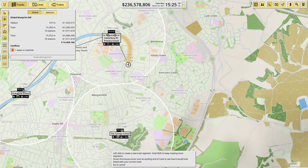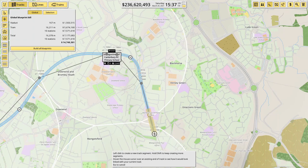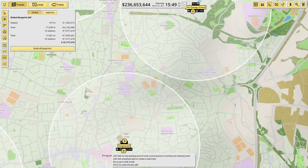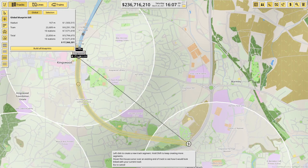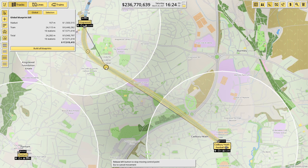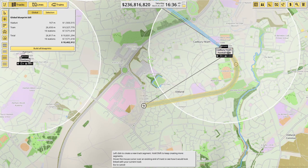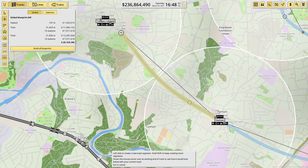So, ooh, we've got a river here by the looks of it. Nope. Or we can squeeze through the river there, and we'll just link that up like that. Perfect. And then from there we'll go on to Kingswood like so, nice straight run, and then from Kingswood we will go, we can just sort that out a second to try and make this a little bit straighter. Yep, that looks good. And then from Cadbury Heath we will go to Hannam like that, and then from Hannam to Troopers Hill Field.